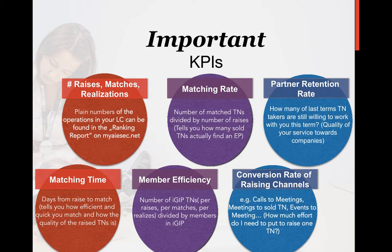The next thing we are going to look at is the member efficiency. That means the number of iGIP TNs, like number of raises, number of matches, number of realizations, divided by the members that you have in iGIP. Now, countries like Mexico, for example, are complaining a lot about their member efficiency, and they're saying our iGIP member efficiency is only 4, meaning that per year they raise, match, or deliver 4 TNs per member working in the iGIP team. Now in Germany, the member efficiency is about 1, so it's not even close to 4 at the moment. So we still have a lot of room for improvement there.